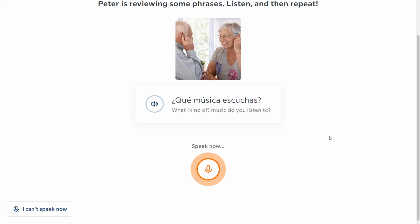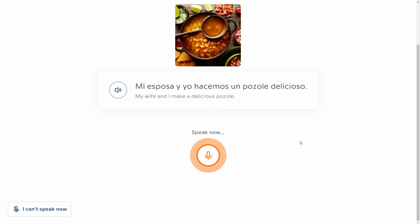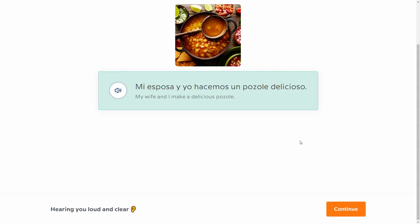In contrast with Babbel, their verbal exercises are much more robust. Plus their speech recognition technology is top-notch. So really, Babbel wins on 2 fronts here. Their verbal practice exercises are more comprehensive, plus you're able to receive immediate feedback on your pronunciation. So bottom line, when it comes to developing your verbal skills so you can start to hold basic conversations, Babbel is clearly the winner.